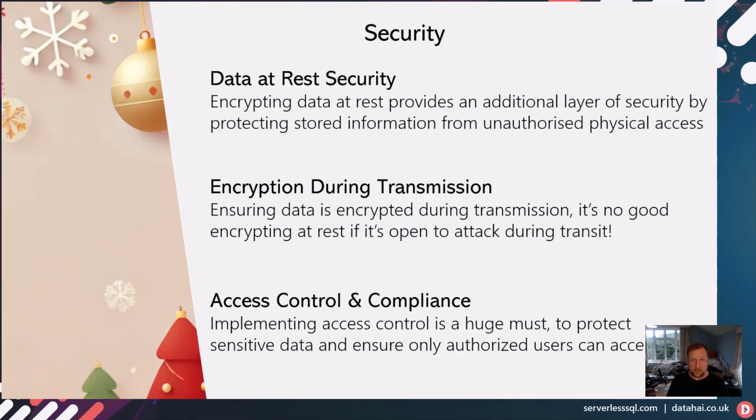And last but by no means least, who's accessing? Who is authorized to access the warehouse platform, and what are they authorized to do? Can they develop? Can they query? Can they modify data? Can they modify the warehouse structure? That feeds into compliance. Every organization has compliance footprints. If they are independently audited, they need to show that the systems they've put in place are robust and meet demands.